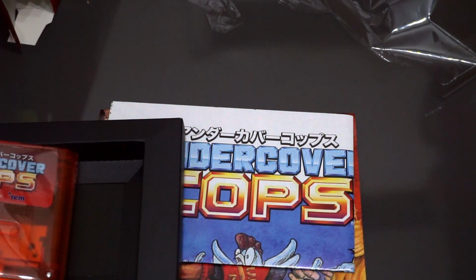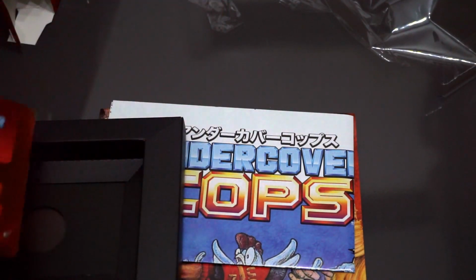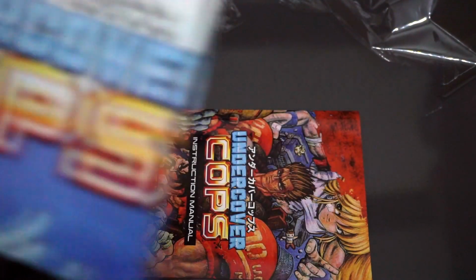And I thought to myself, you know, I would really like that, but I probably can't afford it. Turns out I'd already ordered it, so it was not a problem. So let's have a look at what else we've got. In the package, we've got what appears to be a poster of sorts.